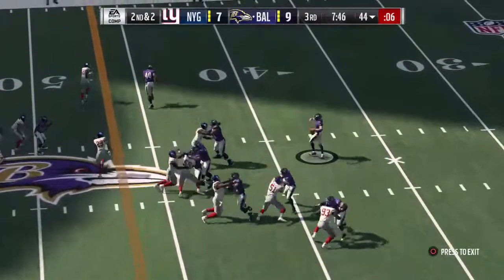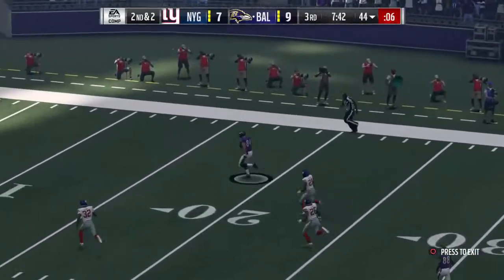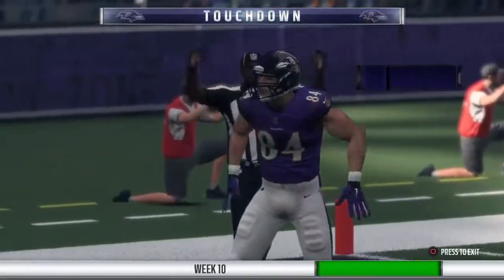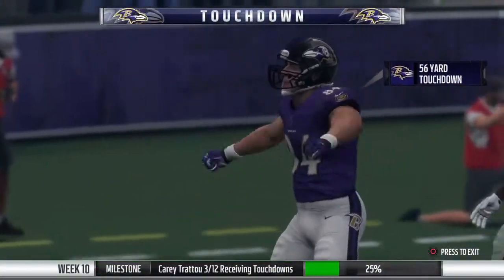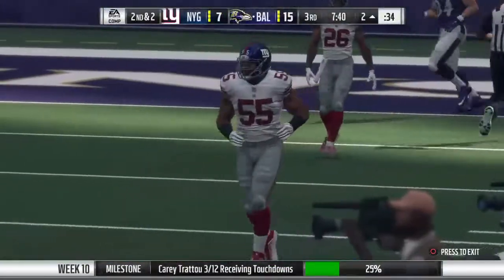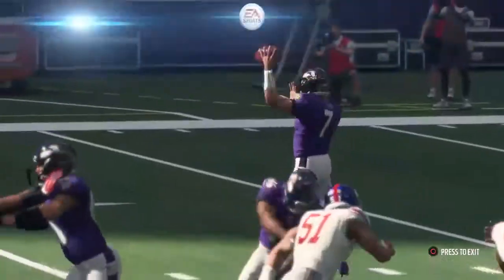Looking to throw on 2nd down. Frank. He's got his tight end on the corner route. It's complete. And all the way in for a Ravens touchdown. A big play there. His 3rd touchdown now on the year. And the Ravens will extend their lead.